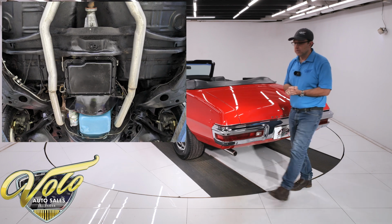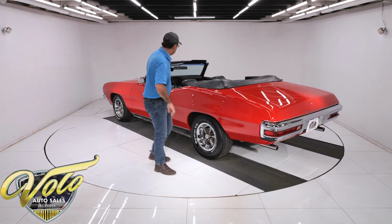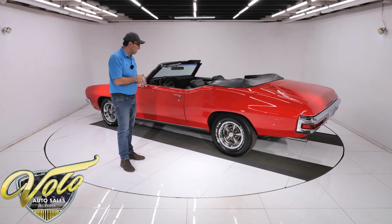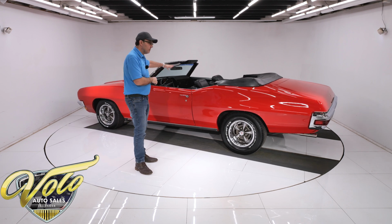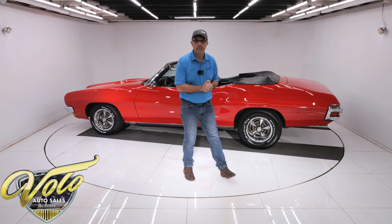We replaced the fuel tank and the sending unit. It has a disc brake conversion up front, so all the calipers, all that is pretty recent. The e-brake assembly is all hooked up. So everything under there looks nice and clean and proper.